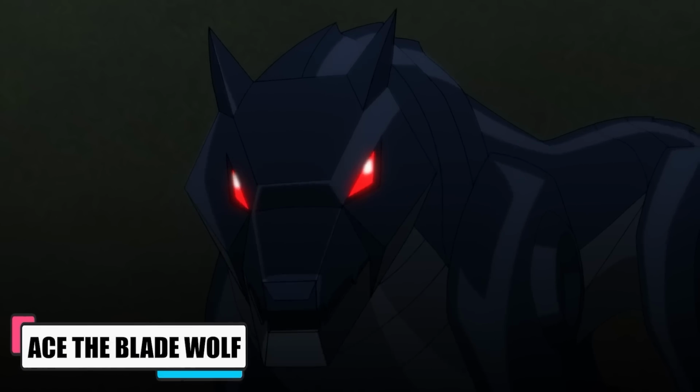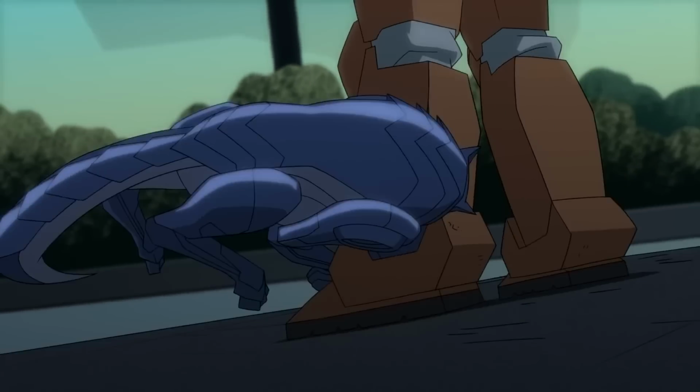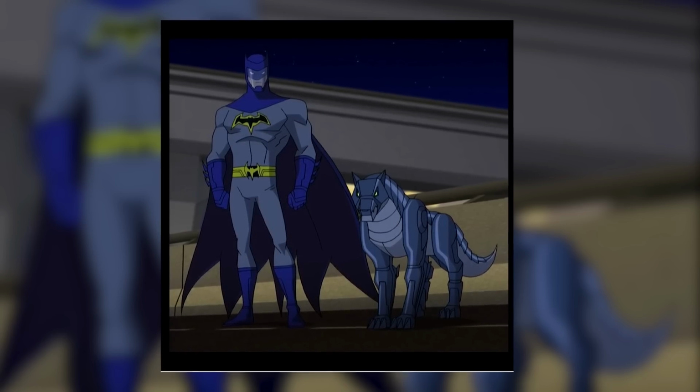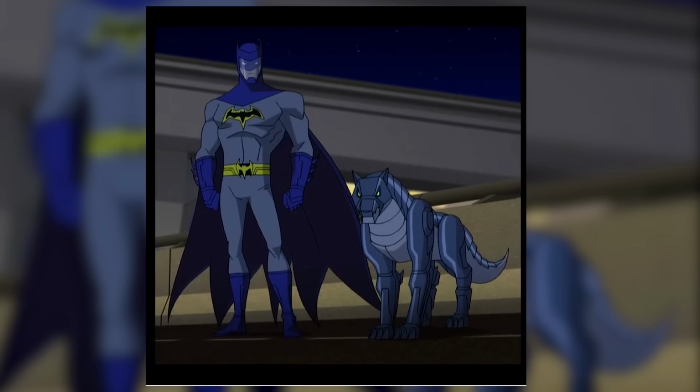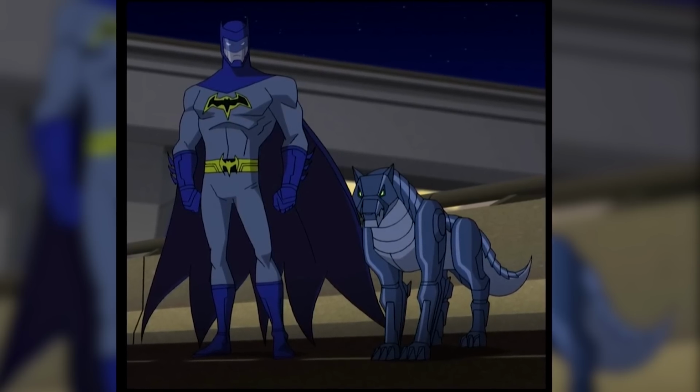Ace, the Blade Wolf. A badass wolf that can transform into a motorbike? Where have we seen that before? Ace the Blade Wolf is a part of the Bumbershoot Mechanics Cyber Animals line that was used by the Penguin in his nefarious plans. It was subdued by Batman and reprogrammed to be one of his vehicles and allies. Ace the Blade Wolf is an agile robot that can maneuver itself through tight spaces with ease.